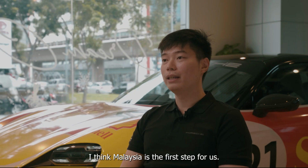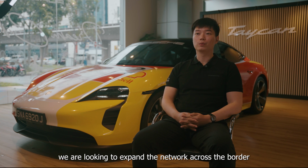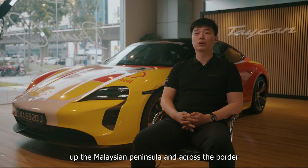Definitely. I think Malaysia is the first step for us. And after the implementation of the Singapore to Penang route, we are looking to expand the network across the border into Thailand by 2023. EV owners will soon be able to take long road trips up the Malaysian peninsula and across the border into Thailand in the very near future.